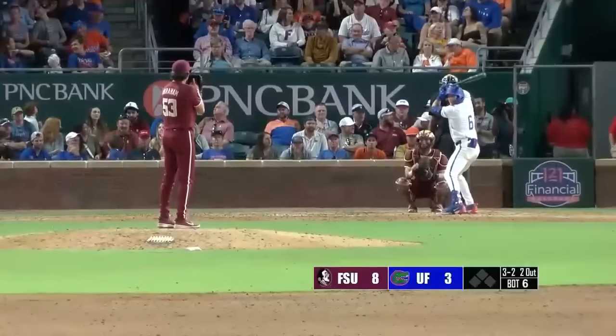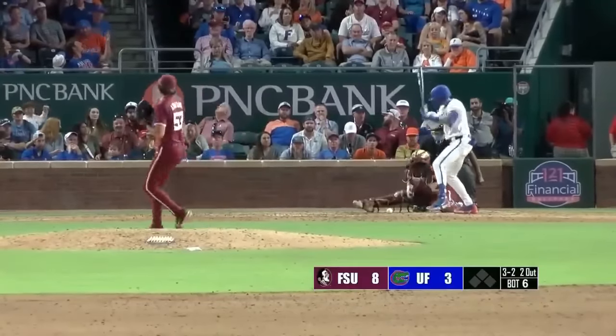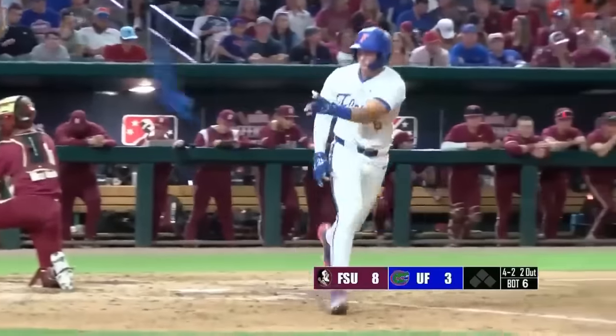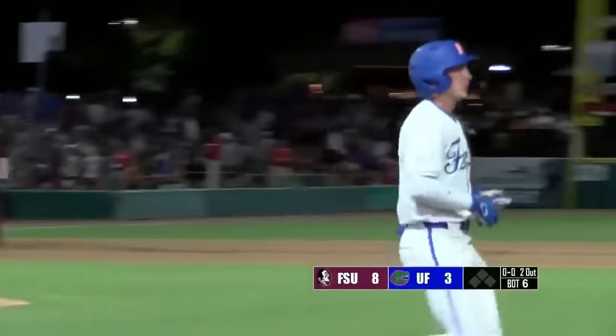And now a 3-2 coming Shelnut's way. It's a breaking ball, and it's down low. He took it. So the first base runner to reach off of Abraham is a two-out walk. And we'll see if the Gators can take advantage of it.